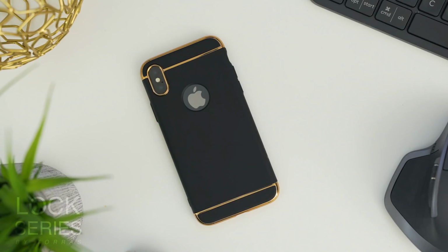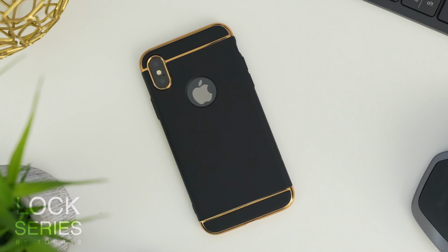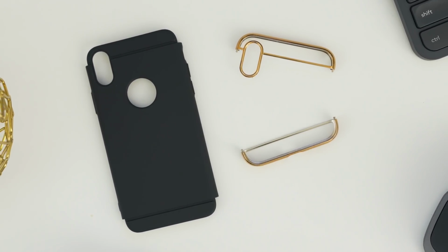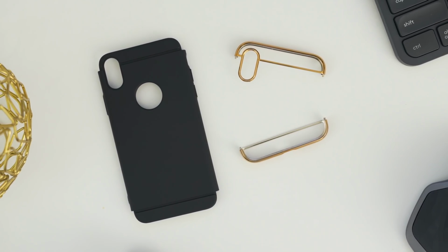Now this last case I'm gonna show you comes from a company known as Torres, and this is known as their lock series. So I mean, come on, look at the case. It says it alone. This is why I love it. The design is gorgeous. It's actually a 3-piece case. So you have the back cover, which goes, of course, along the back of your phone. And then you have a section which you have to snap on and the top section which you have to snap on.